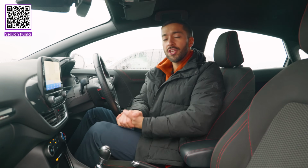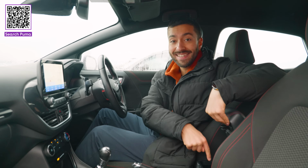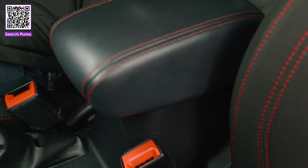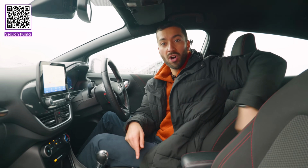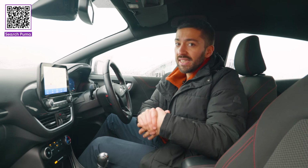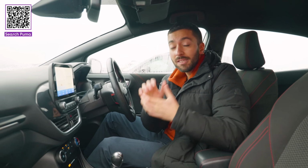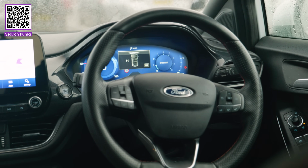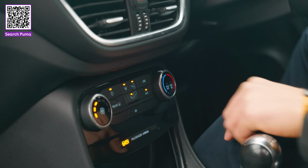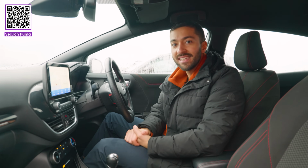Now, when you get into the front, you'll notice that your USB port is very conveniently located down here. But the one that the back passengers will have to use is actually hidden in the storage compartment under the armrest. It is there and it's easy for you lot up here, but for those in the back, they're gonna have to run a wire through there. Although that suggests the ergonomics aren't great, but actually the Puma's ergonomics are among the very best, and that's because it's so simple up here. We've got big buttons and big dials, so controlling things like the climate and also your radio is very simple indeed. Plus you even get a heated windscreen.